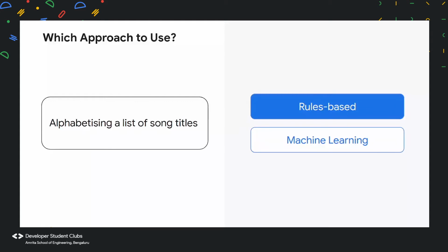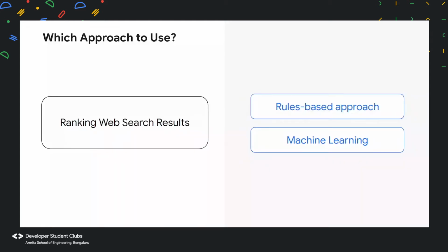Second question, ranking web search results. What type of approach is used, rule-based approach or machine learning-based? Machine learning based. Okay, yeah.